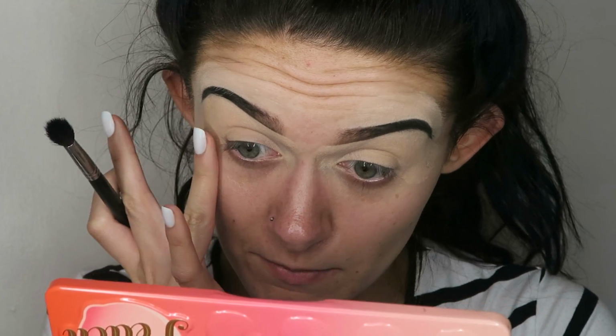I know I look a bit crazy, but I just have concealer over my eyes and I just drag it right down so then it's covered for when I'm blending my eyeshadow and there's no patchiness or anything. So I like to just cover this whole area here, and you'll see why when I finish my eyes.